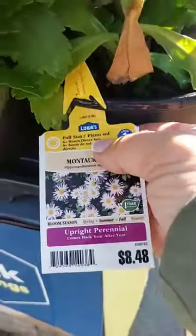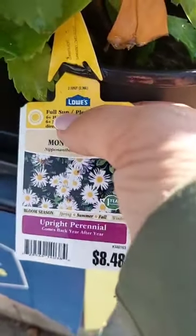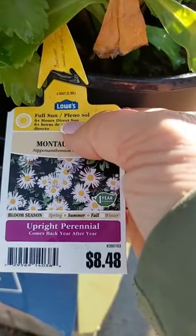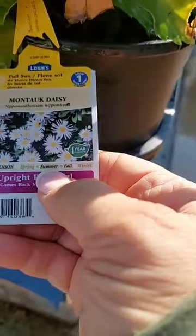Let's see, full sun tells you 6 hours of direct sun. So full sun is not sunrise to sunset. Full sun is only between 6 and 8 hours. So this says 6 hours of direct sun. Bloom season, there we go. This one says summer and fall.